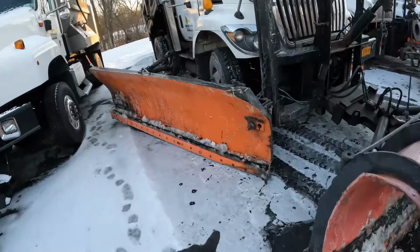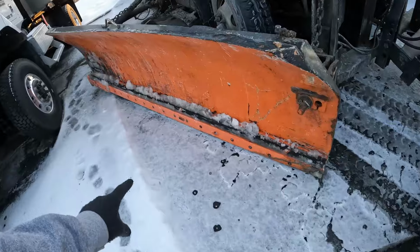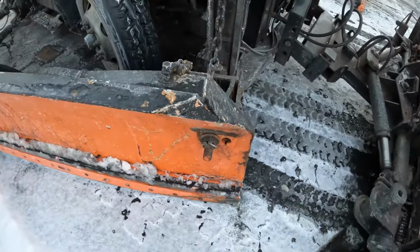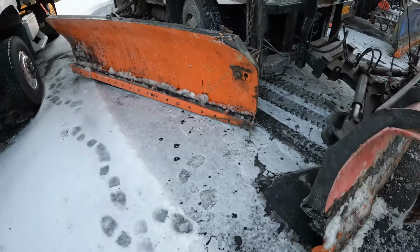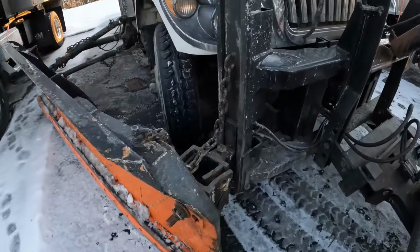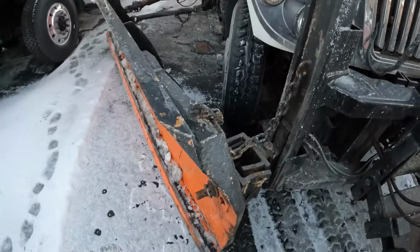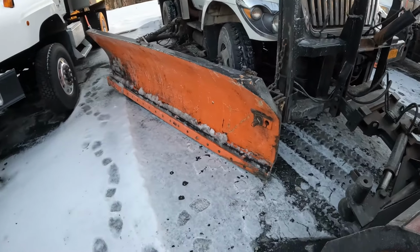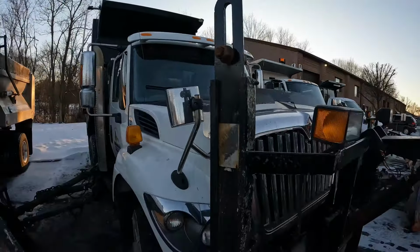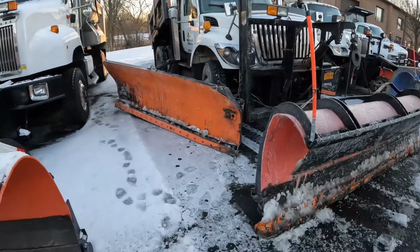This one, we got to flip the front. I don't know what's going on here, but you can see in this plate, it's getting worn down. So it seems like the front is catching or something. I wonder if he's setting too much down pressure. He should have this in the middle here. This is basically a float mode for these. And the guy that drives this is one of our best drivers, so I don't know.